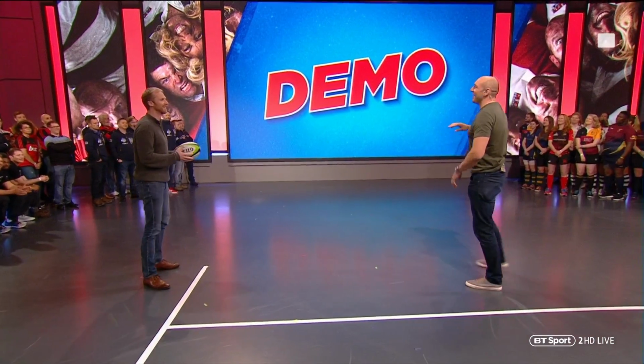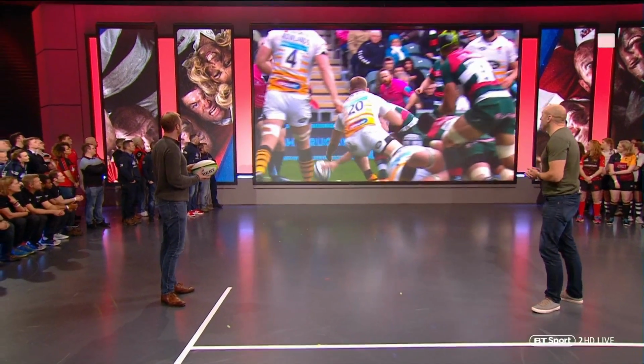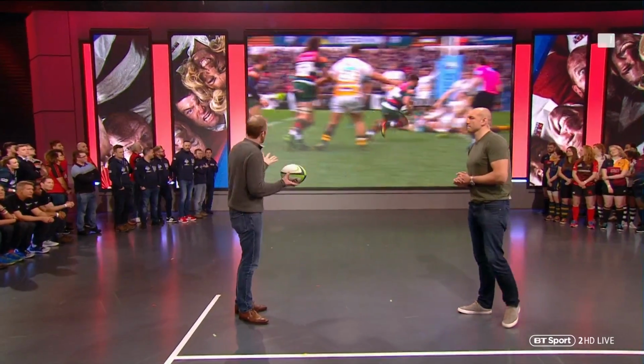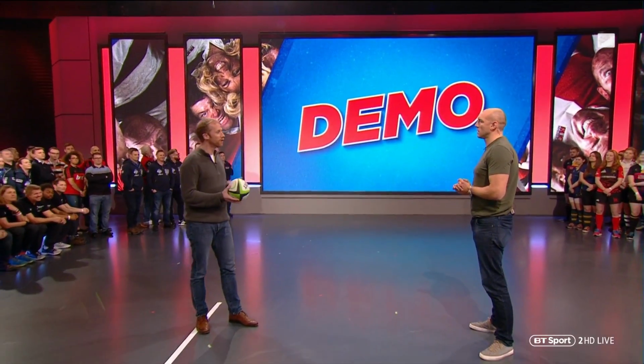Good. Right. Moving on. There was one that was given for Leicester, and a lot of people think this wasn't a try. This was Joe Ford. Yeah. This will split opinion because he's not holding the ball from one angle and on the other angle he is. So some people say he's lost control of the ball and others will say he is in control of the ball, and that's what rugby's about. It's about those different opinions.